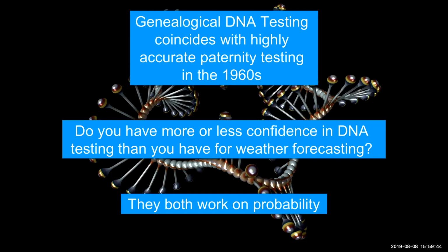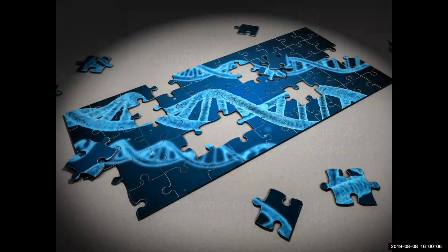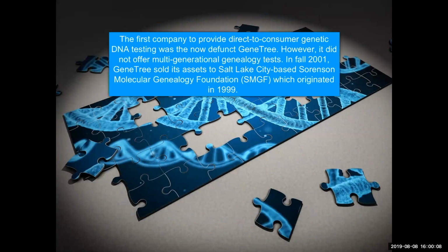But it's interesting that they both work on probability. Everything that we're talking about today in DNA is based on probability. They're estimates, they're percentages, they're meaning that you have that possibility of a relationship. They're not absolute, 100% complete products.